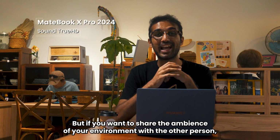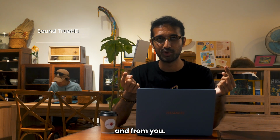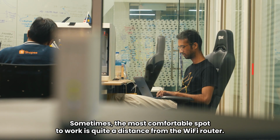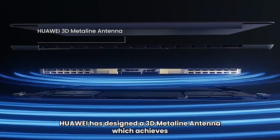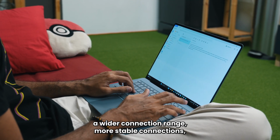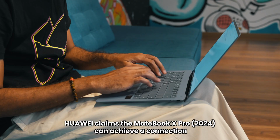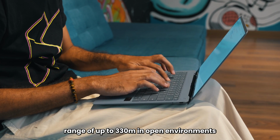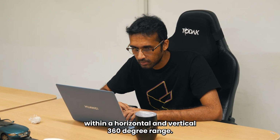But if you want to share the ambience of your environment with the other person, you can turn on Sound Through HD to capture all the sounds around you and from you. Sometimes, the most comfortable spot to work is quite a distance from the Wi-Fi router. To help capture as much of the signal as possible, Huawei has designed a 3D metal-line antenna which achieves a wider connection range, more stable connections, and improved performance in weak signal environments. Huawei claims the Matebook X Pro 2024 can achieve a connection range of up to 330 meters in open environments within a horizontal and vertical 360-degree range.